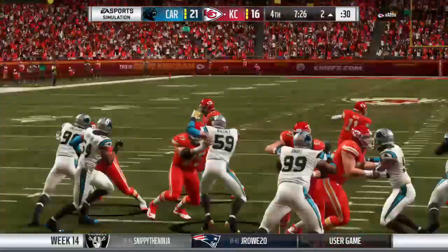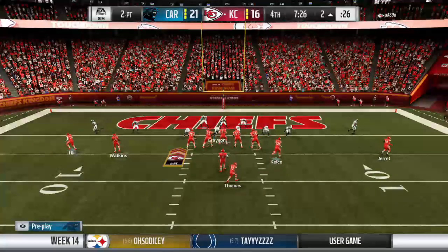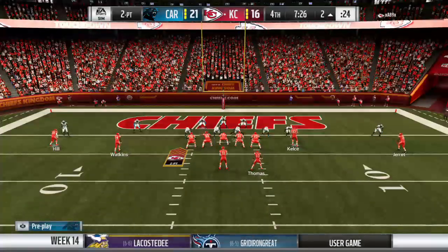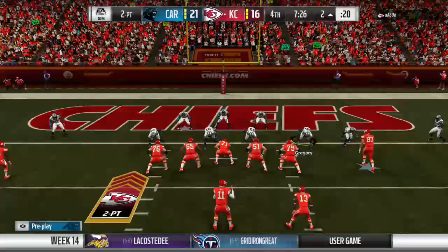And there you go. Nothing really too complex. Block, keep to your assignments, let them run it in. They did it. Fundamental football. Good blocking beats good tackling on that play, and result, touchdown.